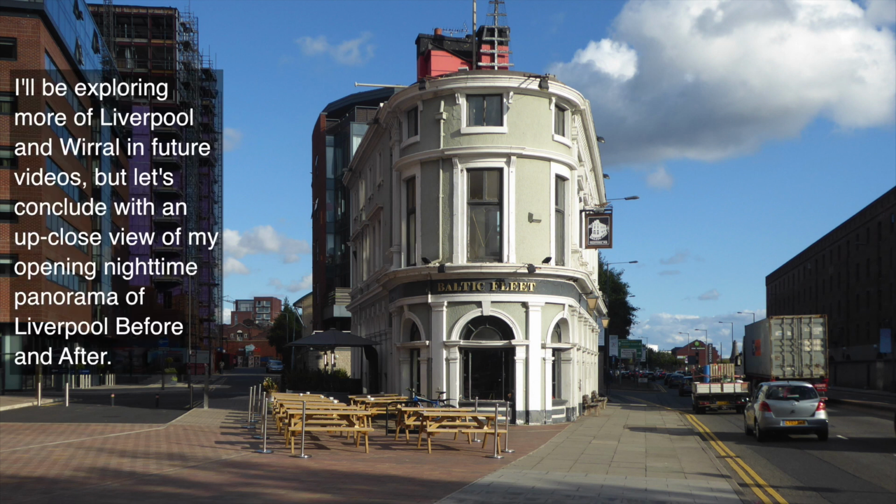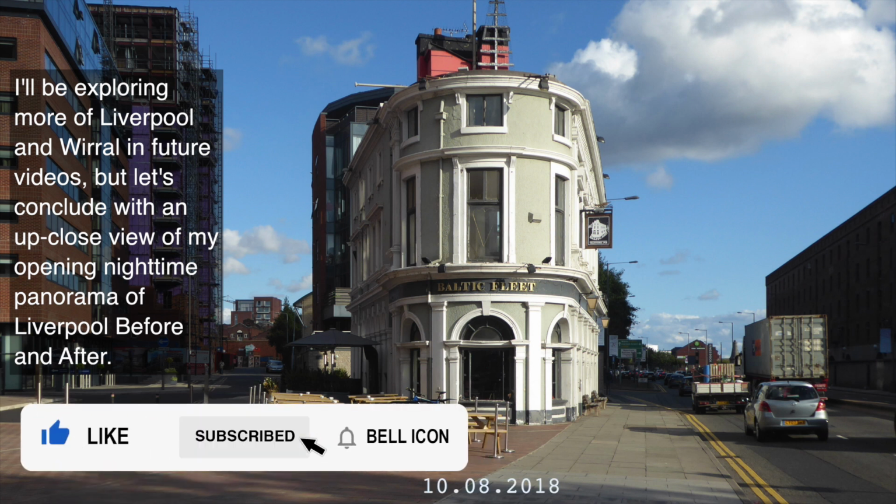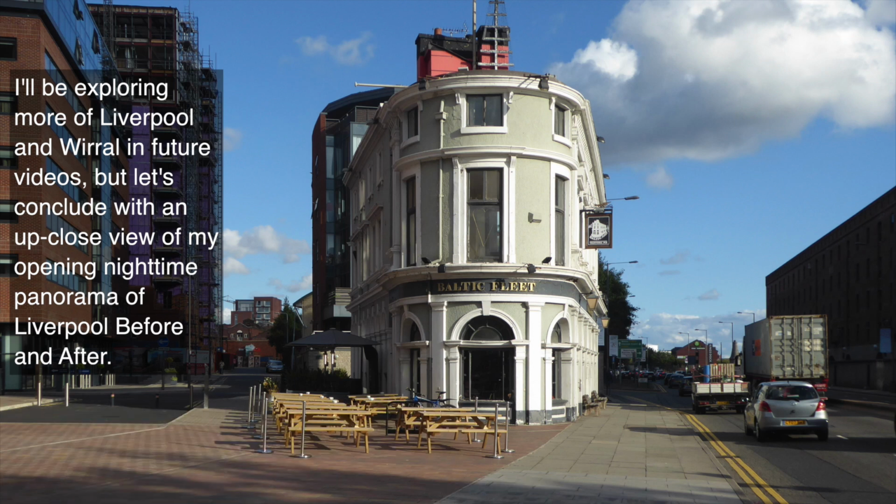I'll be exploring more of Liverpool and Wirral in future videos, but let's conclude with an up-close view of my opening nighttime panorama of Liverpool before and after.